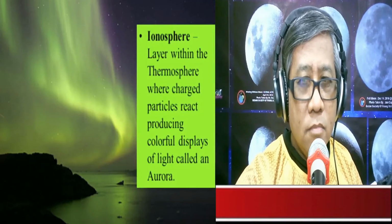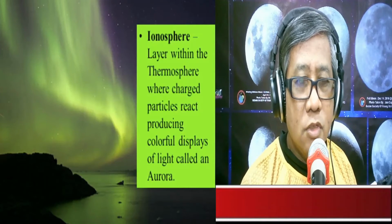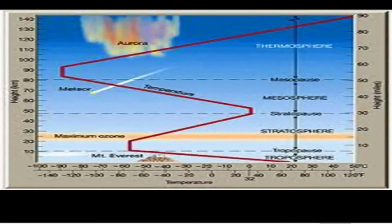So the layers of the atmosphere are not determined by height or altitude, but by temperature. Everybody, kindly take a look again at this chart showing height or altitude and temperature. In the troposphere, as we increase in altitude, the temperature decreases until we reach the tropopause. Then from there, we reach the stratosphere. You will notice that as we increase in height in the stratosphere, temperature increases until we hit the stratopause. Then from there, in the mesosphere, the temperature plummets down to minus 90 degrees, reaching the mesopause.